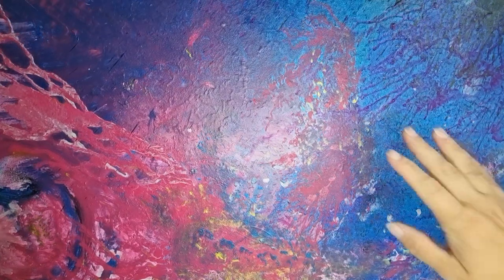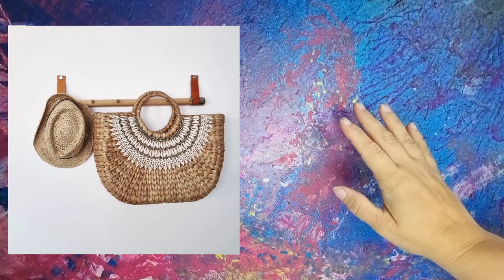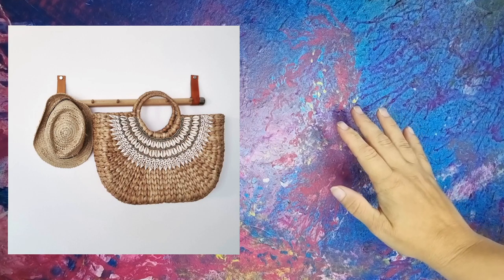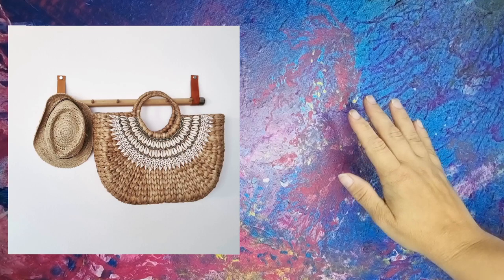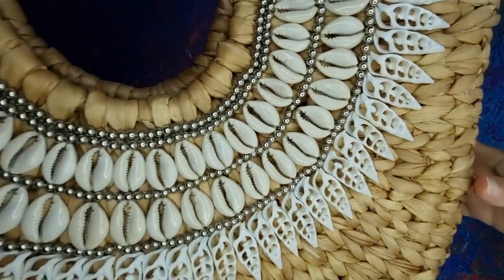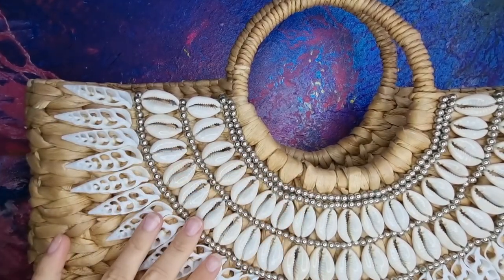Okay, the next thing is this bag. I put just this photo here because this is a massive bag. It's so stunning, right? This was in the same shop and this was 95 euros. Both items were on 30% sale and those prices were the final price. This bag is handmade and oh boy, it's heavy. I will come close with this bag so you can see all the stunning details here.